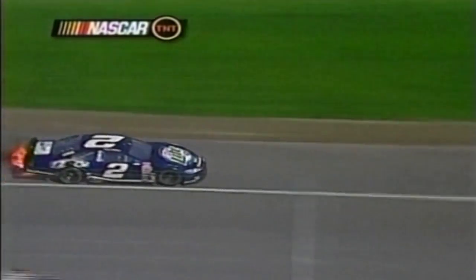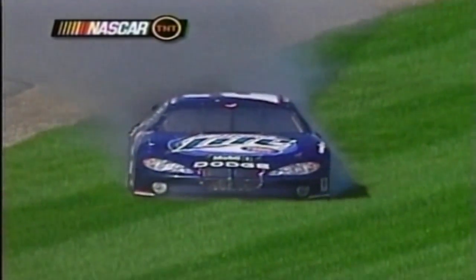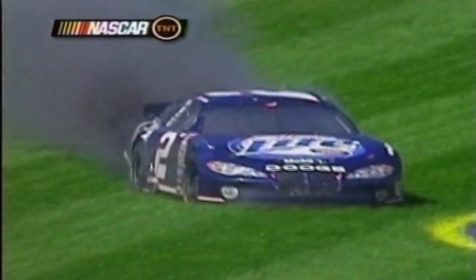His teammate, Ryan Newman, stretched his final tank of fuel out to 52 laps and grabbed the lead from Kurt Busch 3 laps from the end.